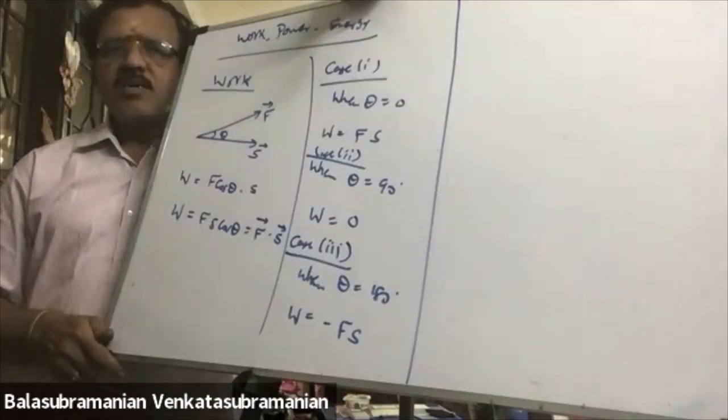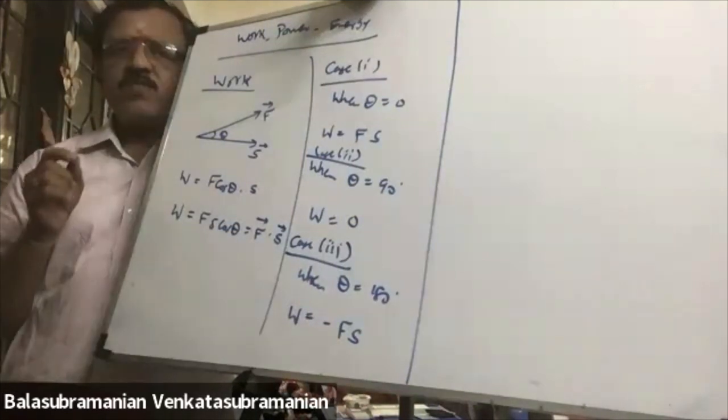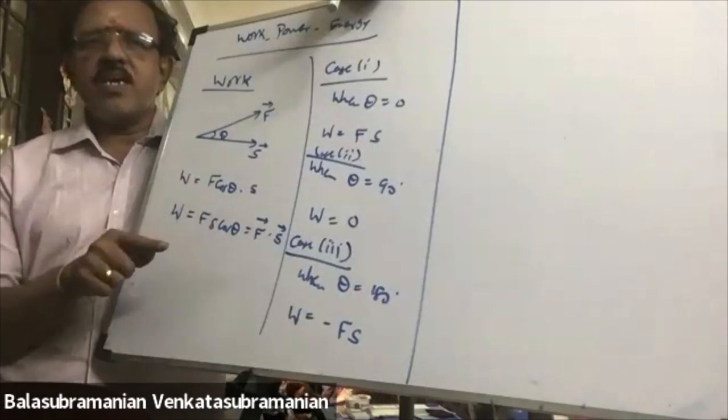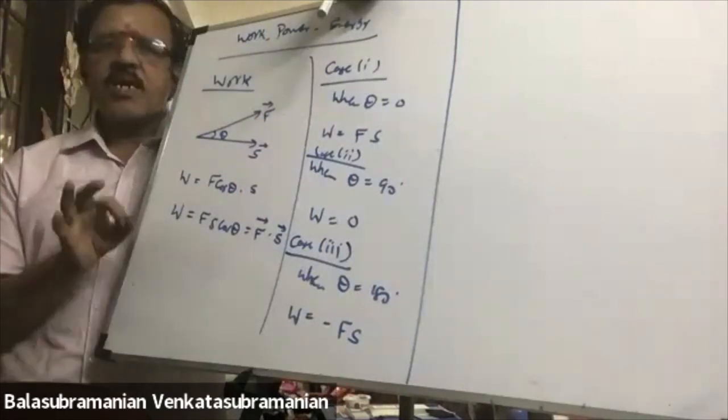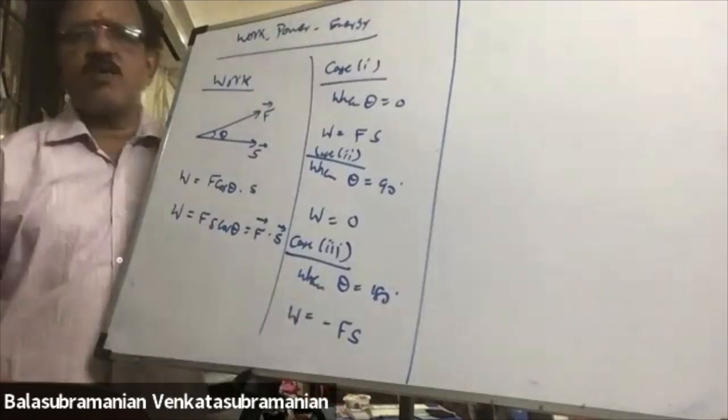What does that mean? Physical work is different; physics work is different. So this is theta is equal to 90, physics-wise work done is 0. Third, theta is equal to 180.